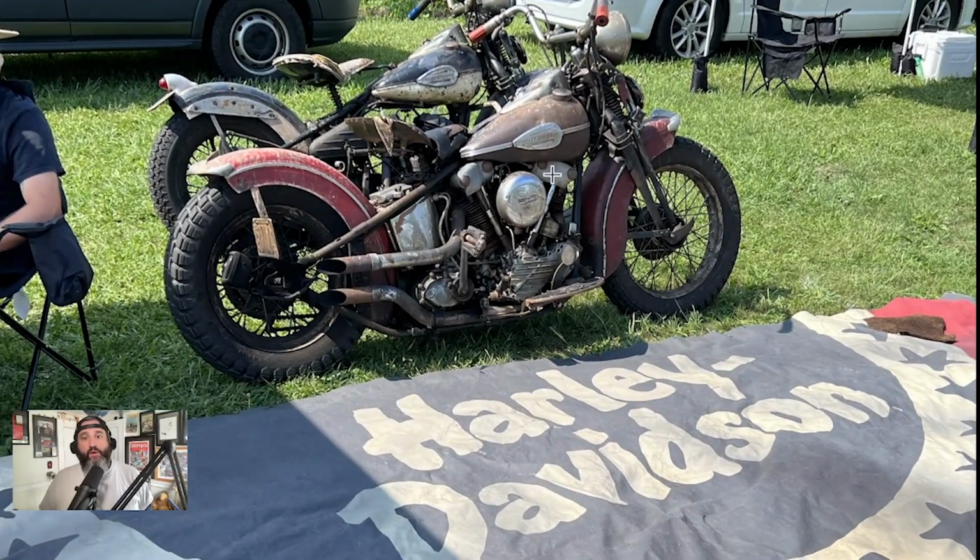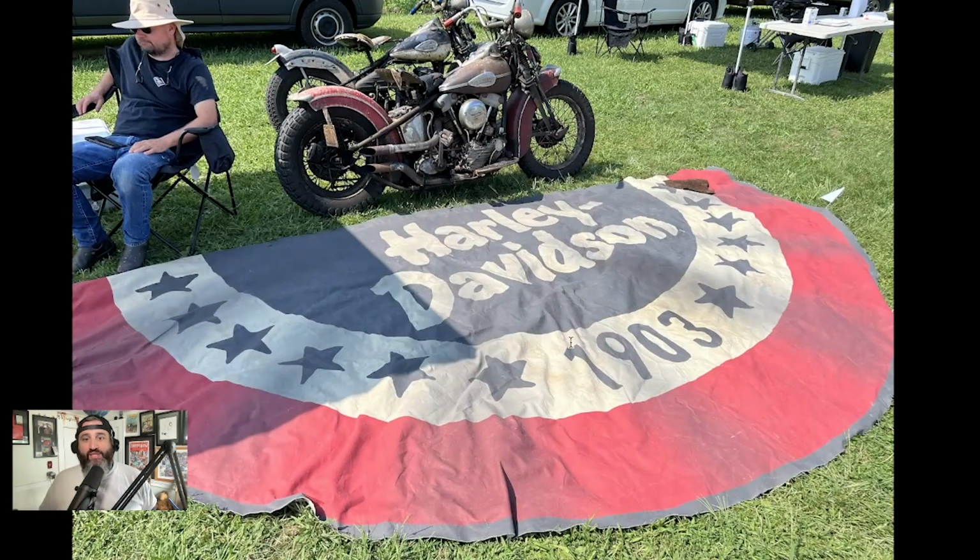But with the knucklehead bike here, I couldn't really see this one over here. These guys were kind of grumpy. But the knucklehead over here, I didn't hear it turn over, I should say. So it was attracting. But just this giant banner over here, which was the size of a small pickup truck. I would have loved to have seen what this might have looked like on a building back in the day.